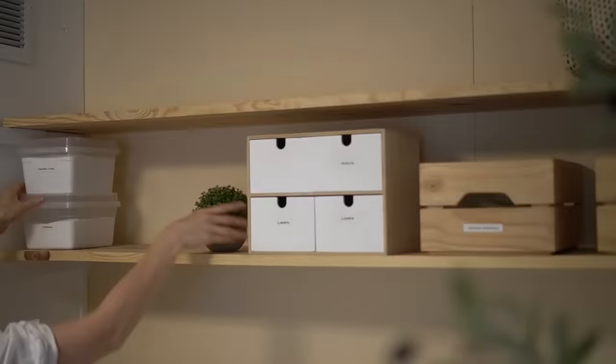The reason I like to use jars is because I can maximize the space I have for storage. I can see the exact amount of food I have. It's a non-toxic way of storing food. I can vacuum seal it so it can extend the shelf life of the dried goods.